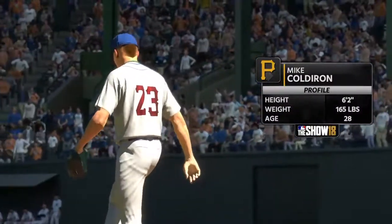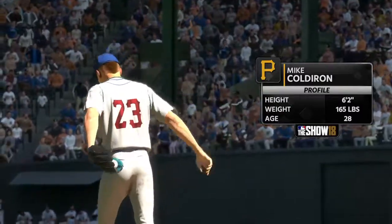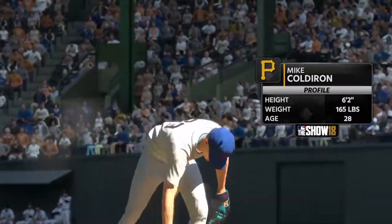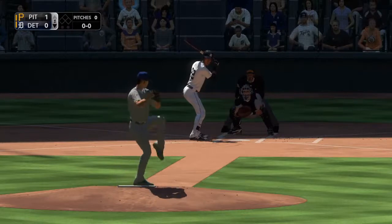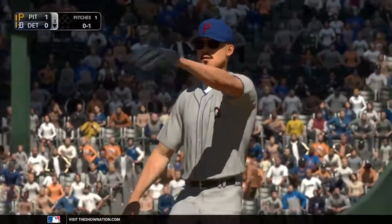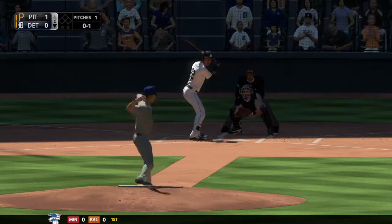Number 23, the native of Colorado, gets the start on the mound. Dan Plesac, what do you got? Well, Matt, the first thing we're going to find out is how well this guy pitches with little sleep. I can't imagine knowing that you're going to be the next day starting pitcher the night before. This is a young guy making his first start. Listen, you can only make your debut one time, so there has to be lots going on in this guy's mind. Hopefully he can settle down early and pitch well in his debut.